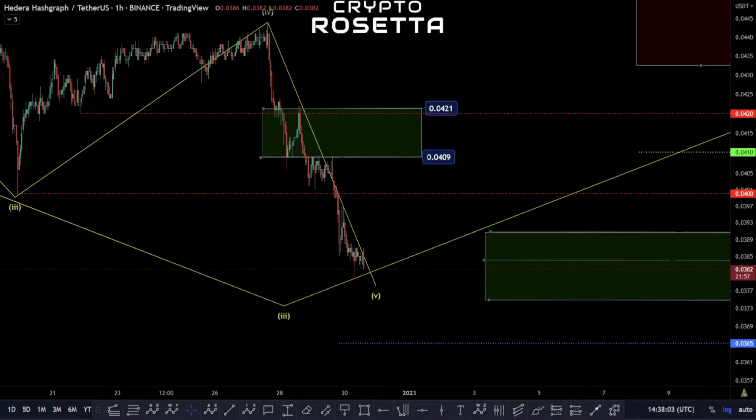This has moved down nicely into the green support zone that we were sort of targeting in the previous video. So we're going to have a look at where we think this is going and whether we think we're going to bounce from here.